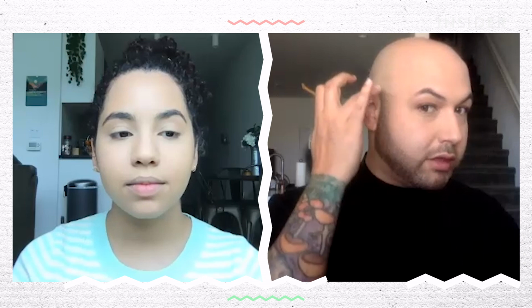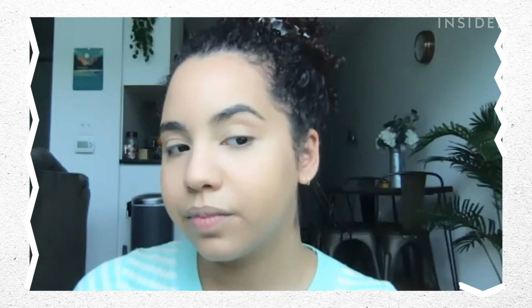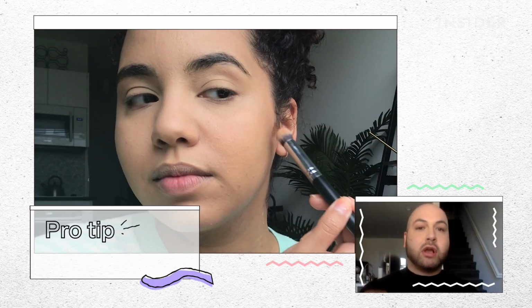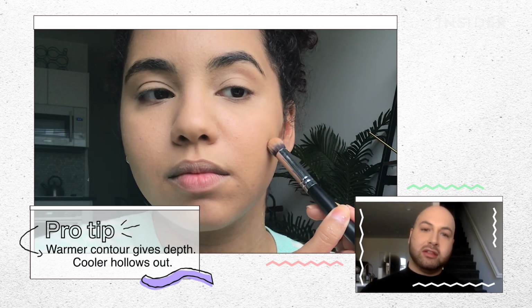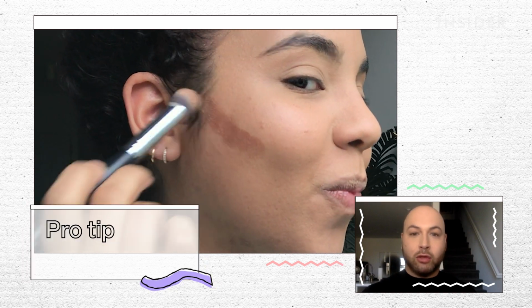Okay. For you, I want you to start applying from your hairline, so the middle of your ear. Right here. Apply kind of in a dot formation, or you can do one swipe. I want you to go down about halfway to the eye. Dots, that's a good idea because with the swipe, so much can go wrong so fast. When it comes to contouring, warmer colors are going to give you depth. Cool tones are going to hollow out.